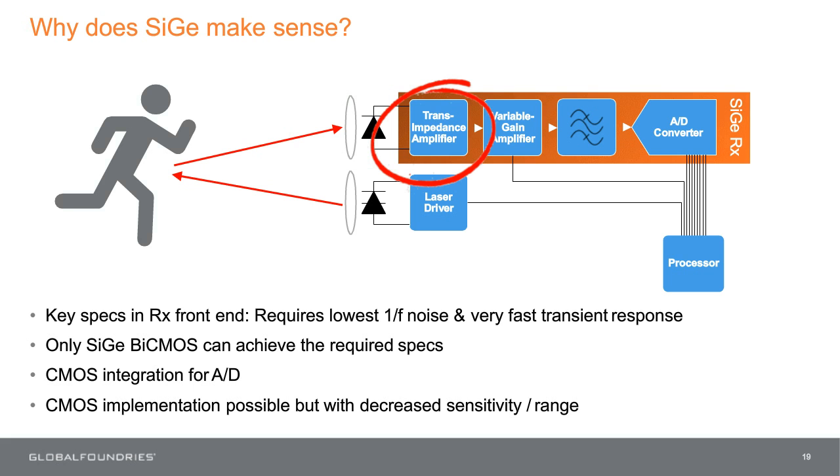The two factors that play into it are, one, noise. You have to be able to pull those few photons. In the few photon example, you have to be able to pull a signal out of the noise. And so we're getting requests from some customers for improvements to some of our processes for 1/f noise. But in addition to that, you need very, very fast transient response from the rest of the system in order to make sure that when that bike comes out in front of you, the system knows immediately that's a bike right in front of you, you need to stop. And so those are the two factors that drive this system.